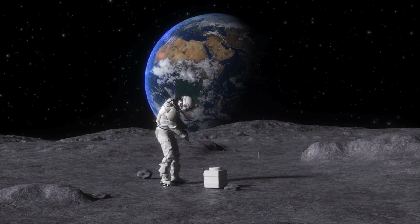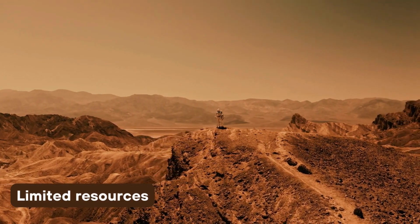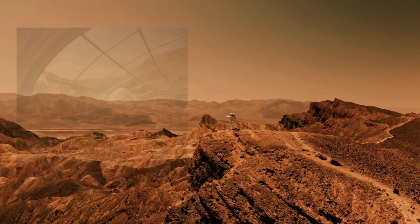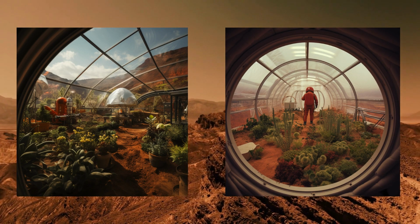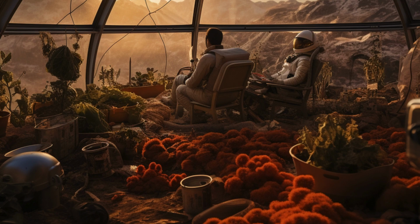Limited resources and self-sustainability. Mars is an inhospitable environment with minimal resources. Astronauts will need to rely on a closed-loop life support system for air, water, and food. Developing sustainable systems for resource utilization, waste recycling, and food production will be crucial for long-term habitation.